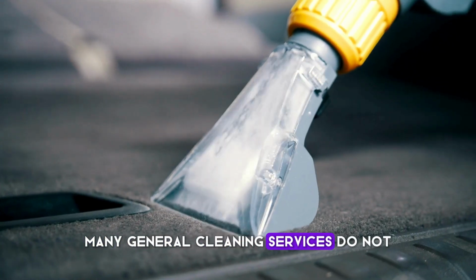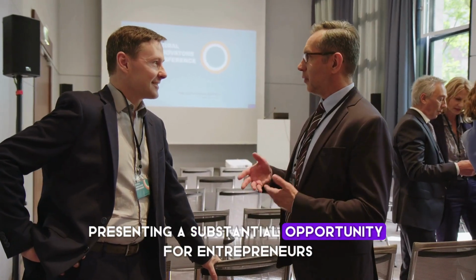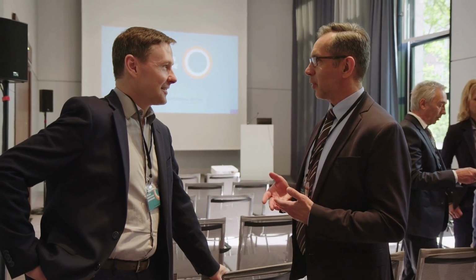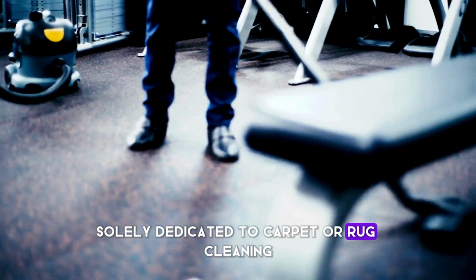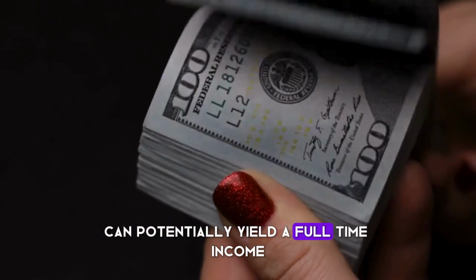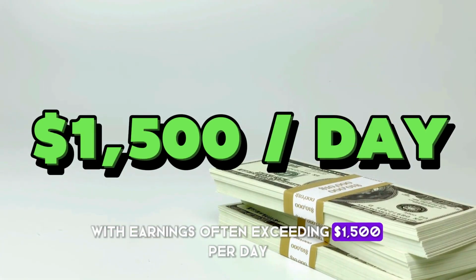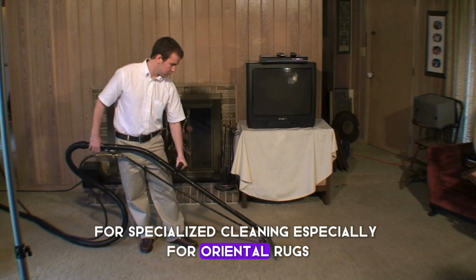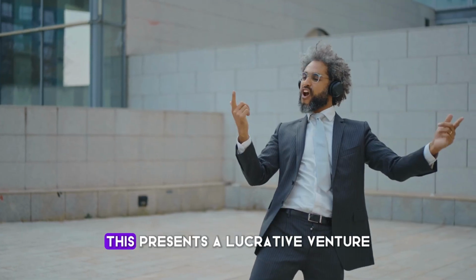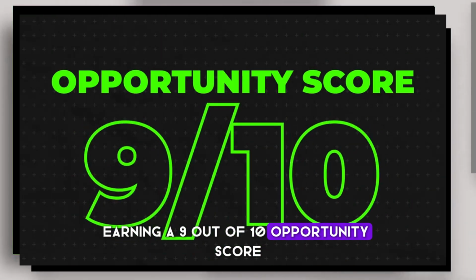Many general cleaning services do not include carpet or rug cleaning, presenting a substantial opportunity for entrepreneurs. Establishing a service solely dedicated to carpet or rug cleaning can potentially yield a full-time income, with earnings often exceeding $1,500 per day for specialized cleaning, especially for Oriental rugs. This presents a lucrative venture, earning a 9 out of 10 opportunity score.